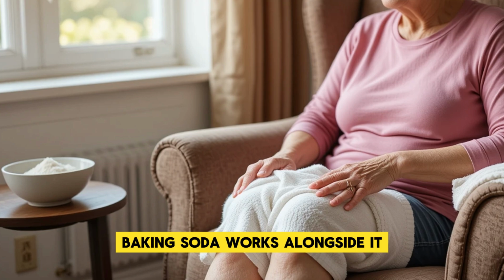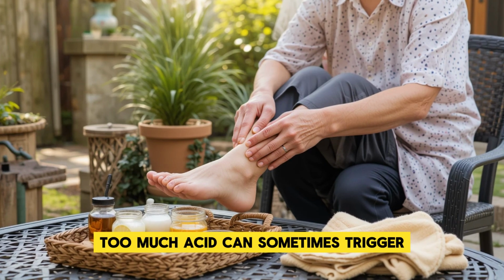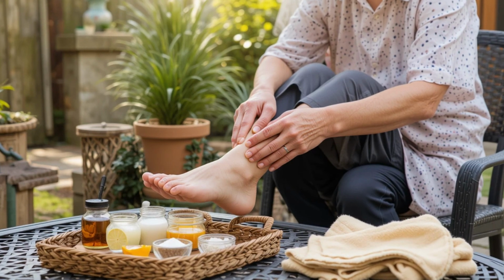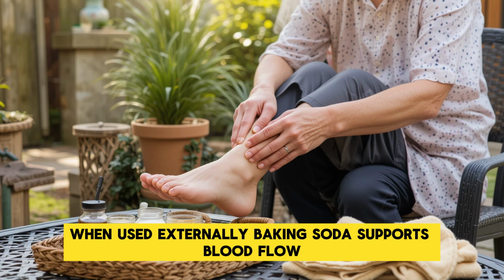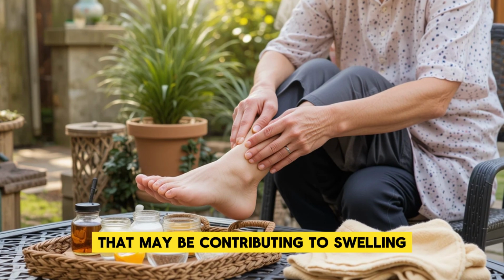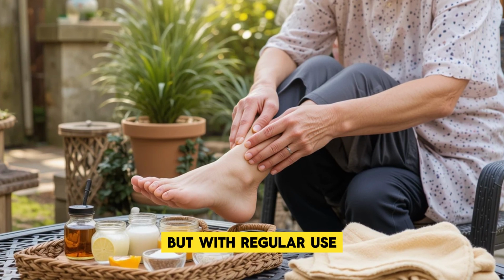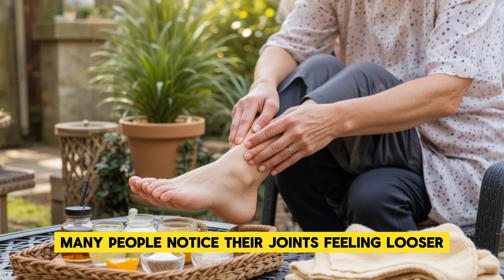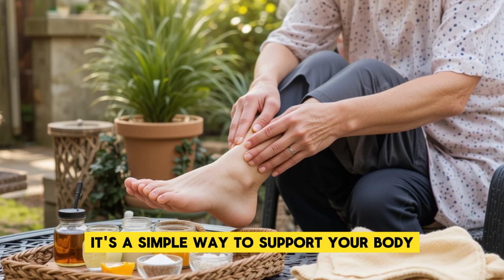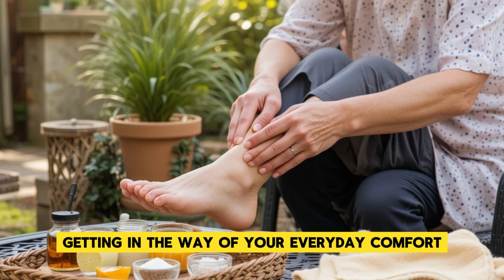Baking soda works alongside it by helping to neutralize acidity in the body. Too much acid can sometimes trigger or worsen inflammation, especially in the joints. When used externally, baking soda supports blood flow and helps the body flush out built-up fluids that may be contributing to swelling. This mix won't give you instant results, but with regular use, many people notice their joints feeling looser and less inflamed. It's a simple way to support your body, especially when stiffness or swelling has started getting in the way of your everyday comfort.